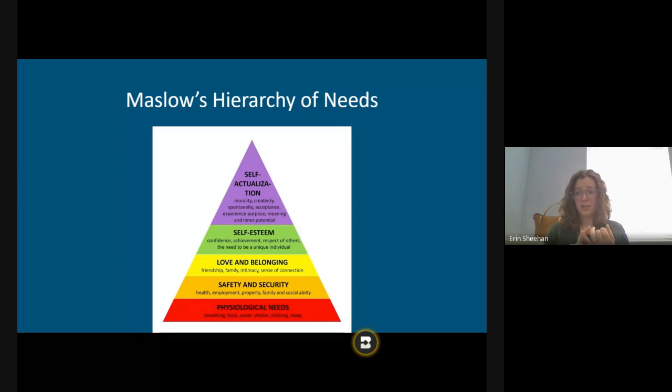If you're in a rush and you're late and all those things, we don't have that safety and security met. We may not have physiological needs met. We may be really tired. We might still be waking up. That's not the time to teach a new skill. We need to teach that new skill when all those basic needs are met, when we are safe and secure. Once we're safe and secure, then we can work on those other things.